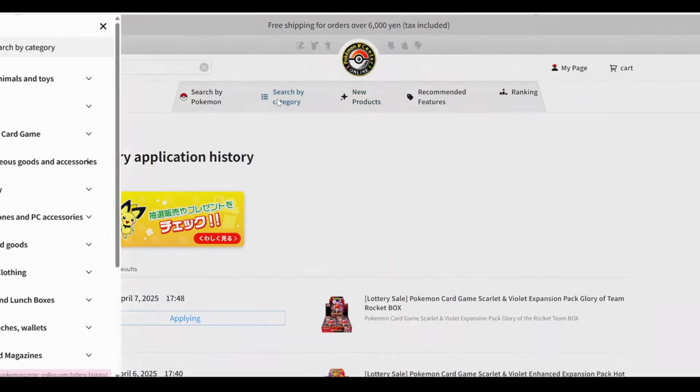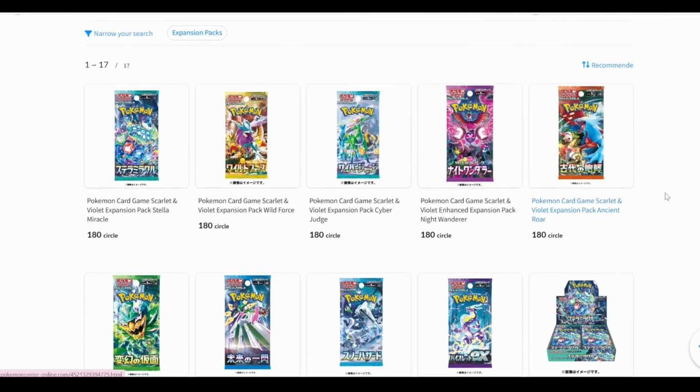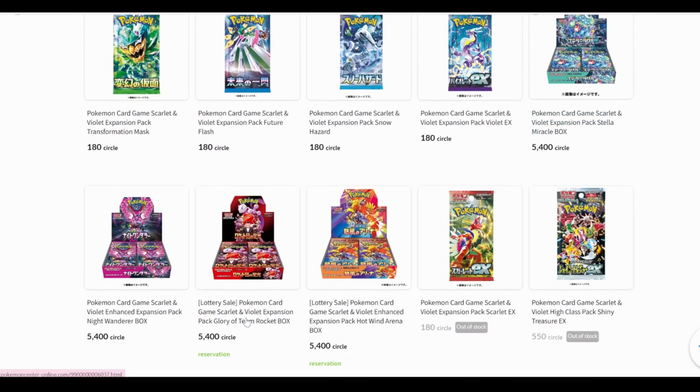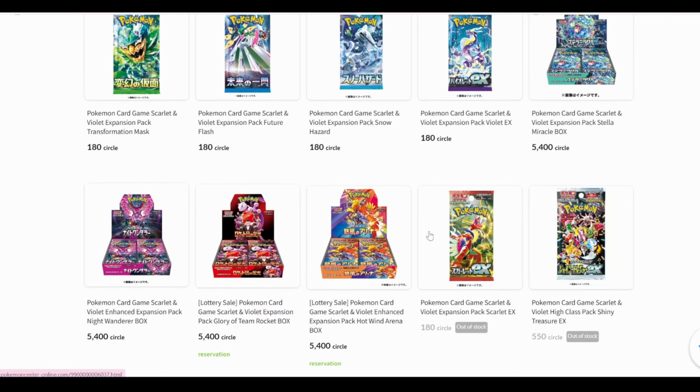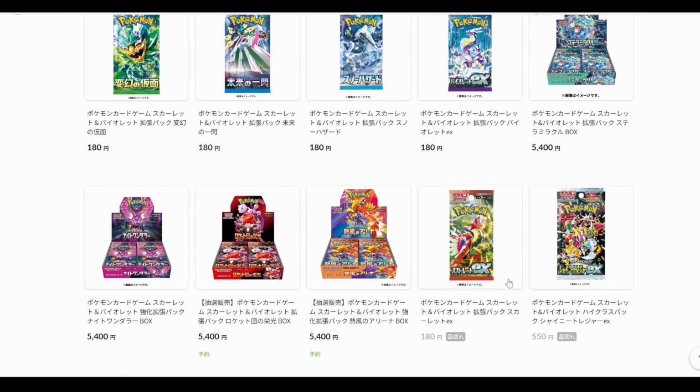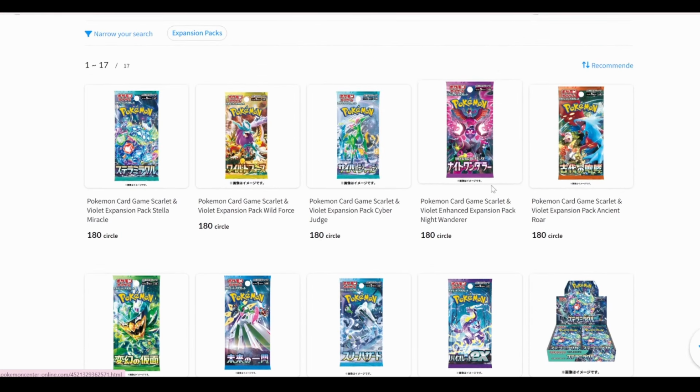Actually, they have some expansion sets. If you are only interested in TCG products, there are some things that actually came back in stock. So for example, these two were not in stock just yesterday, I think, or the day before. They came back in stock, so now you can buy them in boxes. I'm not sure how many boxes you can buy. Oh, just one.